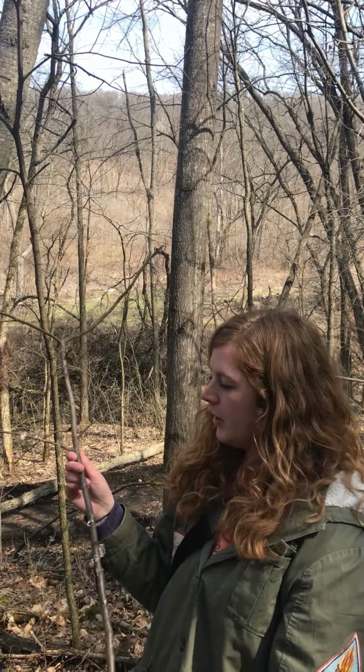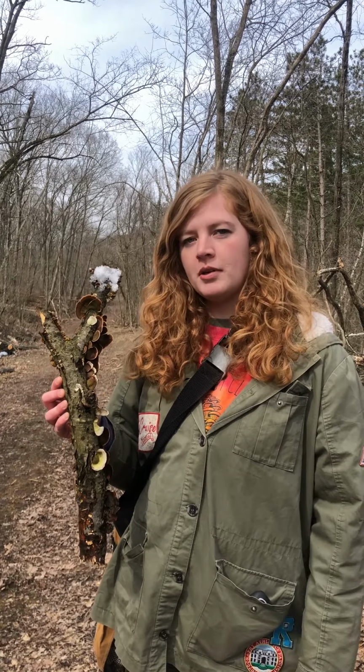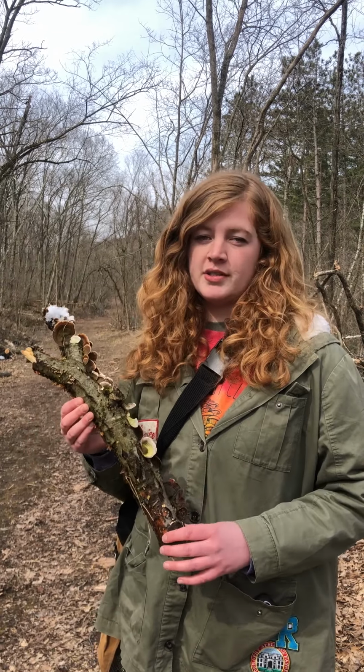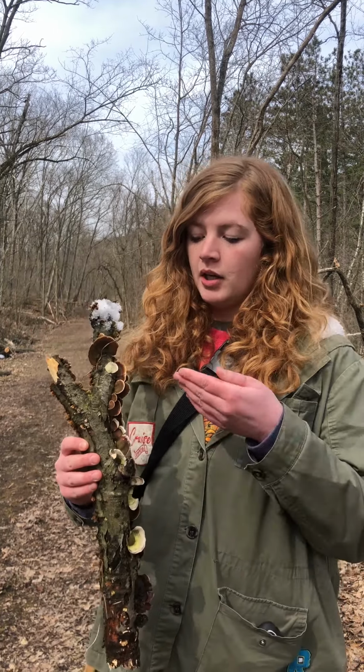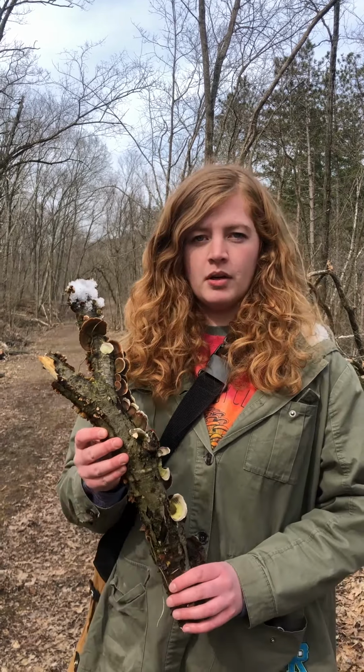Alright, so we've come across this log. One of the common mushrooms that people collect for tinctures and making teas is the turkey tail mushroom. There is a lookalike for turkey tail, Cerrena unicolor, and that is what we found here. This top side looks exactly like turkey tail, but the one way to tell them apart is through the underside. You can see here the underside is really smooth and doesn't have any pores on it.